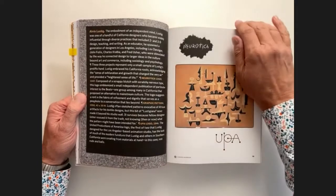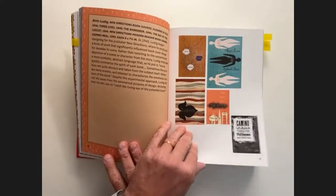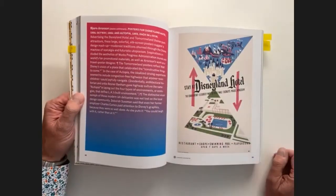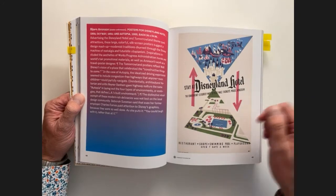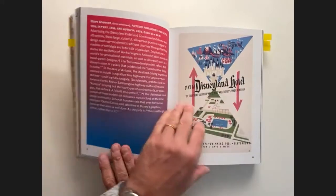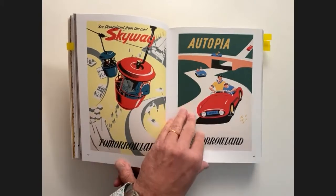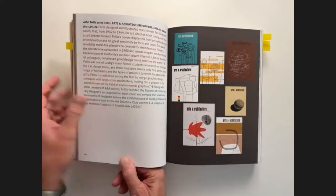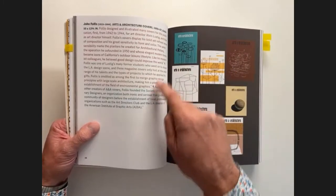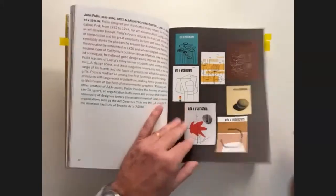So here's Alvin Lustig again. And again, these incredible book covers for New Directions, Herbert Matter. So we have a poster for Disneyland with these two colors, pink and blue, and the field behind the text is a gradient from pink to blue. And these classic Disneyland promotional posters. Okay. Love this touch here where the text picks up on colors in the work, each paragraph in a different color. Beautiful. And fun.